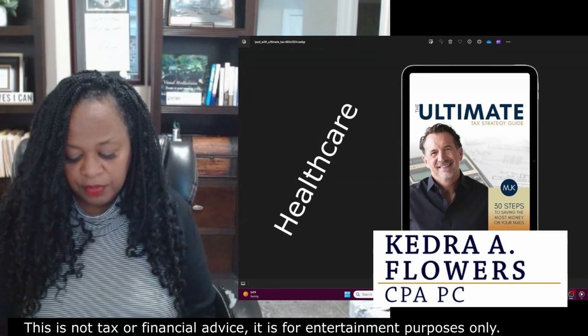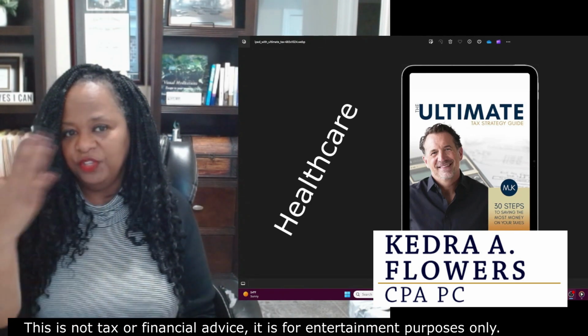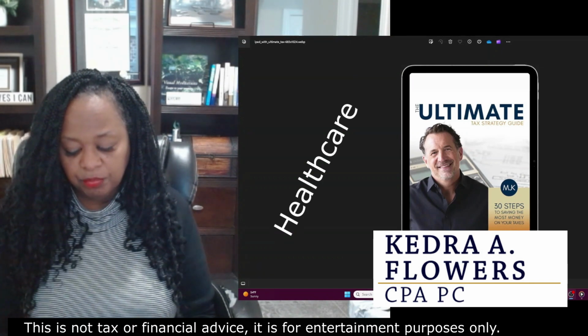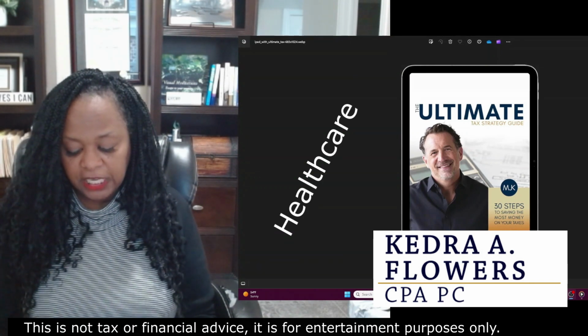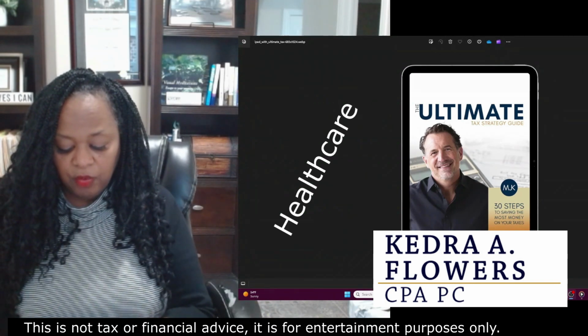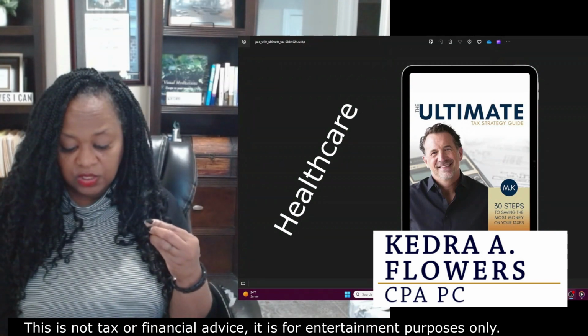You can set up a health reimbursement arrangement. If you have quite a few health conditions like myself, it's a great way to provide a benefit plan to not just yourself, but your employees and your family members that work for the company, so that you can get a deduction against the medical expenses.